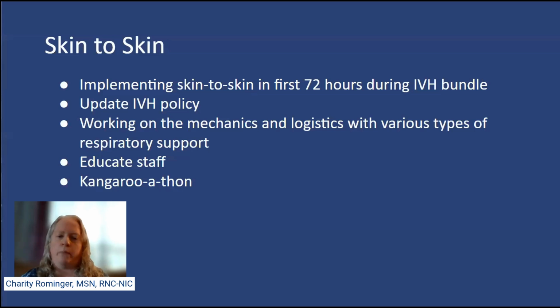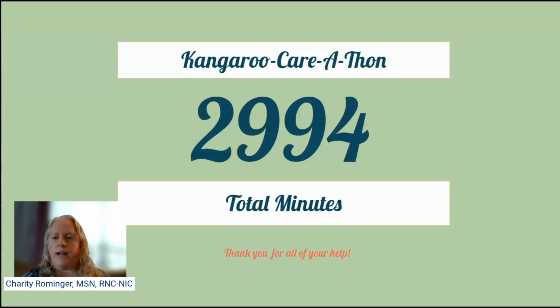But also at the same time, we're trying to encourage more skin to skin. So we did our very first Kangaroo-a-thon in May. Our parent advocate organized a 24-hour Kangaroo-a-thon. She invited families to participate. She also arranged for volunteers to come in and do some holding as well. And they logged and monitored how many minutes were held during that time. And so for our very first Kangaroo-a-thon, we had a total of 2,994 minutes of holding. So we're very happy with that. And we're hoping next year to probably expand it to more like a week-long Kangaroo-a-thon as well.